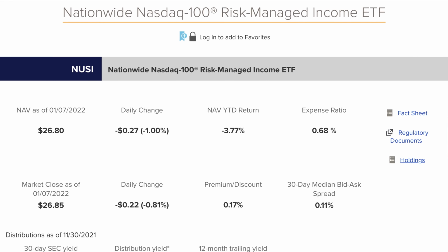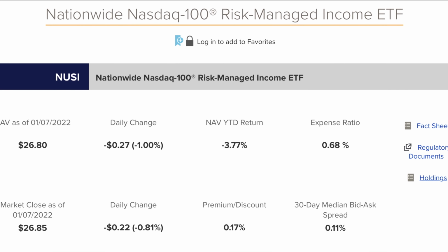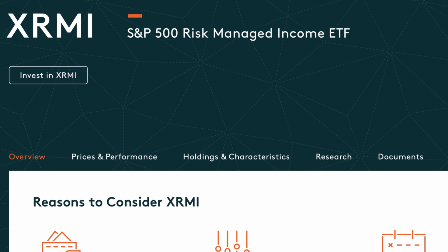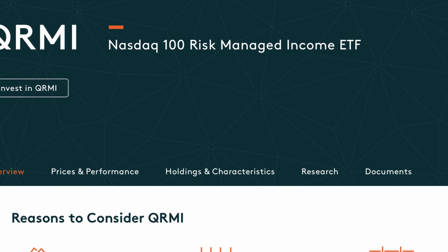Within the last 3 years, Nationwide came out with an actively managed ETF, the Nationwide Nasdaq 100 Risk Managed Income ETF, NUSI. And this ETF was unique because it offered downside protection as part of owning the ETF. And since then, GlobalX has also come out with 2 ETFs that do something very similar but have some unique differences. In this video, I'm going to break down for you the differences between NUSI, GlobalX's QRMI, and GlobalX's XRMI.